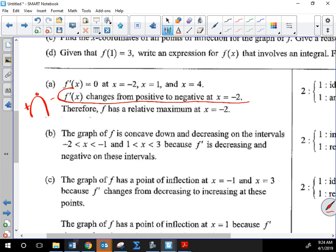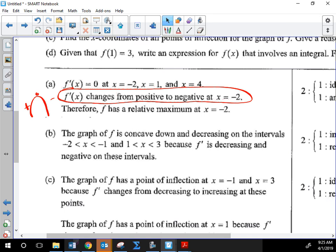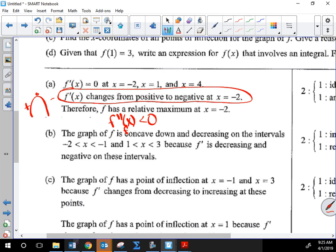Our derivative changes from positive to negative. Again, make sure you don't say it, or the function, or the graph. Call it by name. What is changing from positive to negative? f prime of x changes from positive to negative. What function has the maximum? f has the maximum. Make sure you call those by name. All right, and then our concavity and decreasing. So what we said for concave down is when our second derivative is less than 0. You could have said the slope of f prime of x is less than 0. And then we said decreasing, that's when f prime of x is less than 0.